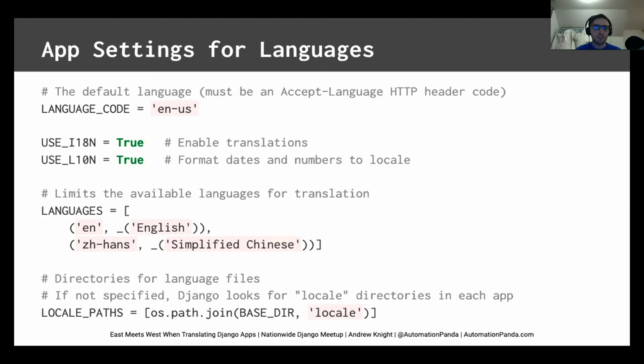And finally, another setting I recommend you set is the locale paths setting. Locale paths specifies the directories where you will place your language files. And we'll talk about the language files or the messages files in a few slides. Those are the files that actually have the translations for you. If you do not specify this, by default, Django will look for a locale directory in each of your application folders. If you leave it like that, you can specify translations on a per app basis.